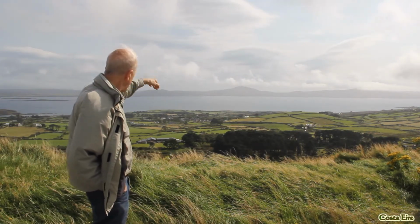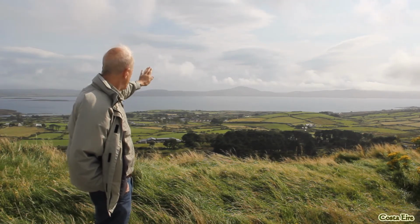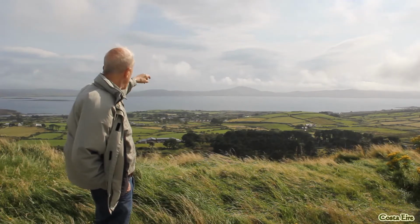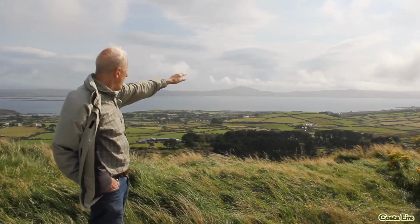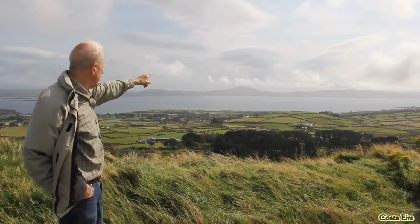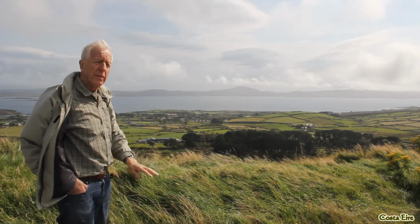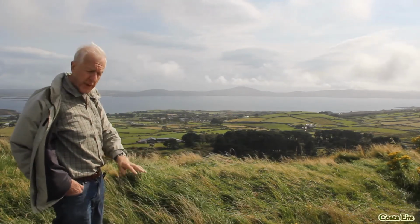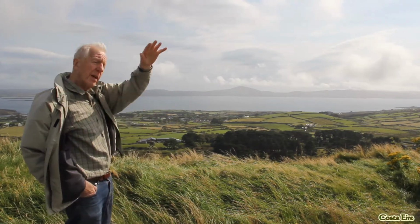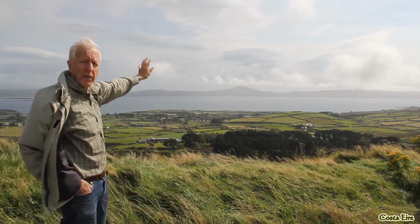And then the big downfold in Dunmanus Bay is followed by another big upfold or anticline along Mizzen. And the spine of Mizzen across there is also in the same purplish Devonian rocks that we're standing on here. So they've come up here, down under the water and up on the other side.